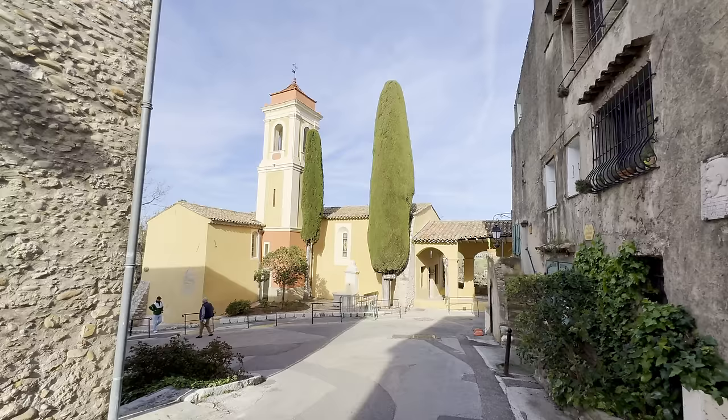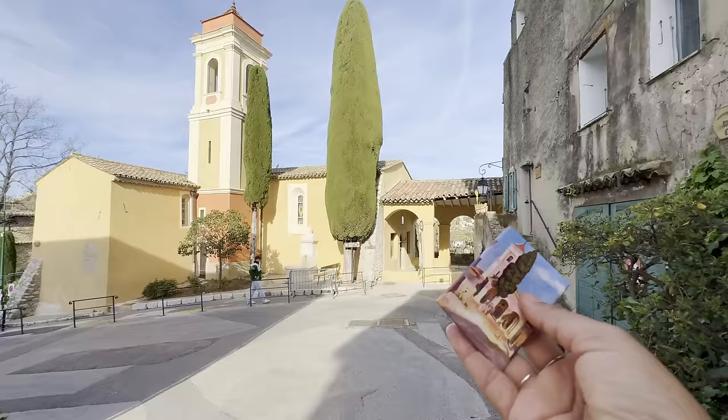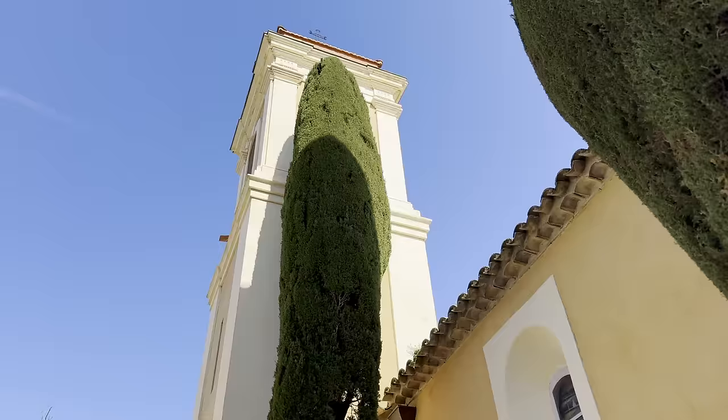We pass the beautiful Chapelle Notre-Dame des Protections. You remember I saw a little magnet at the entrance of the castle, so I took it. I'm so happy to have a souvenir. And yes, it is a magnet, but little things make you happy, right?